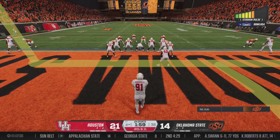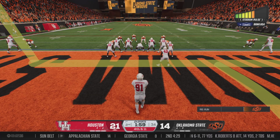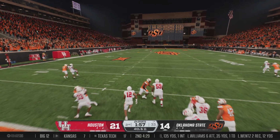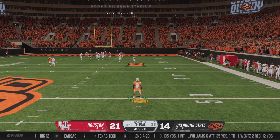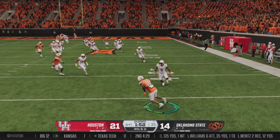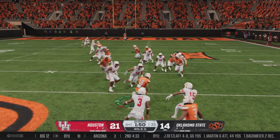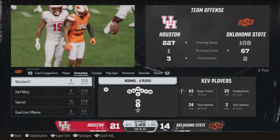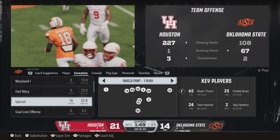Houston sends the punt team onto the field. He just wanted to get it out of there from his end zone. Makes the grab close to the logo. Excellent coverage that time. Didn't give him any room to set up a big return.